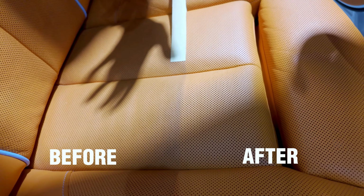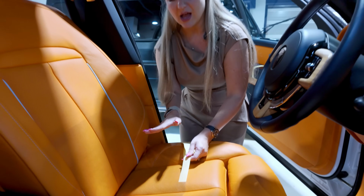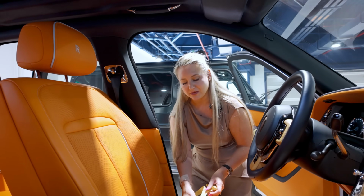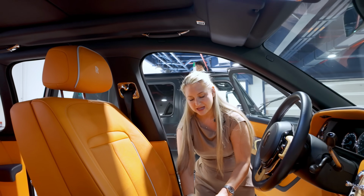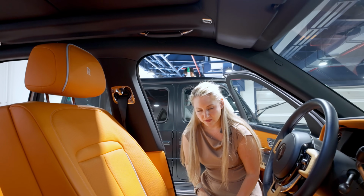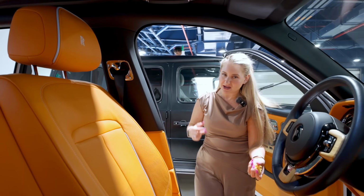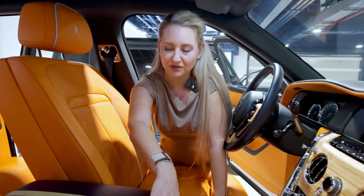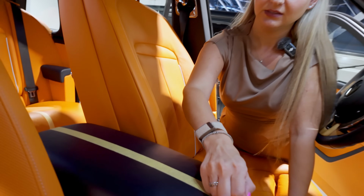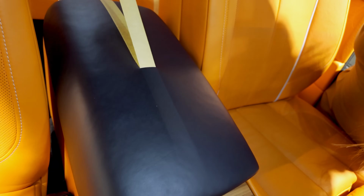So you can see just how the leather can be brought back to life with a bit of TLC, with a full deep clean of your interior, and also some conditioning as well. Because another thing that people notice before they tend to notice the dirt would be actually just how shiny their leather's got instead of dirty per se. And I'm going to show you that maybe on the center console here. So we're going to remove that. Can you see that?